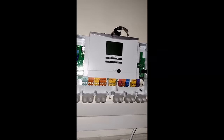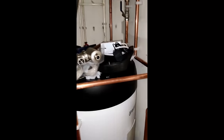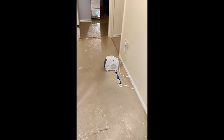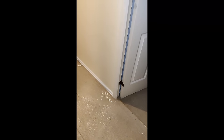So still more work to do on the controls to wire that in, but it's getting there. They also completed the radiator circuit under the floors today with just a little bit more soldering, so that is all complete, even though you can't see it now. I think I got some pictures, so I'll chuck them in.